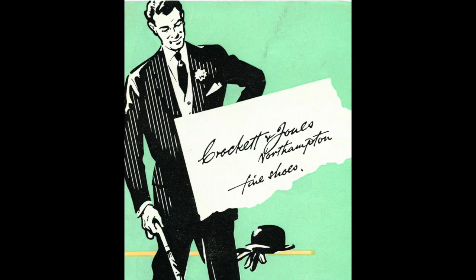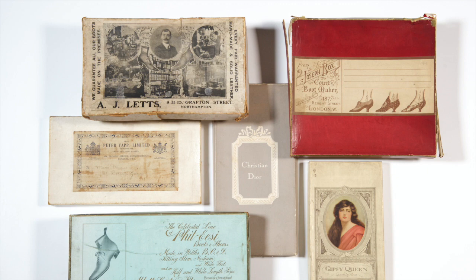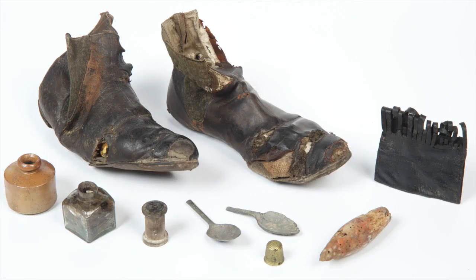And over the years it's just grown and grown, so we still have a lot of donations by local manufacturers, but we also have a huge amount of items, whether shoes or shoe related, that individuals as well donate. And over all this time we probably have 16,000 shoes in the collection.